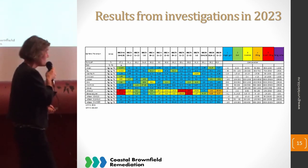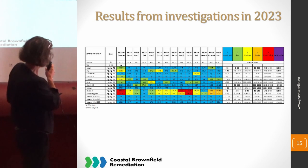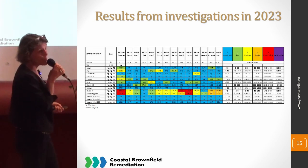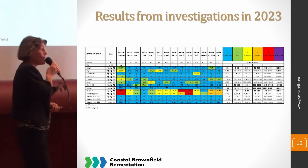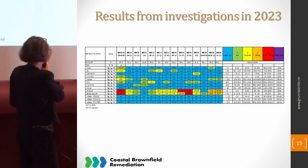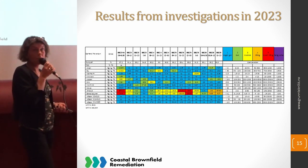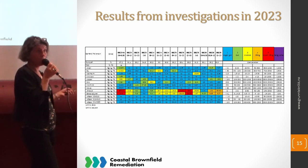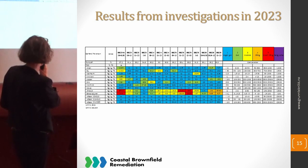Here are the results from an investigation we did in 2023. I've been delivering a report to Eramet and Notodden kommune on that part of the site. And this is just an example of how we present these data with these glasses. So it's quite easy to see. You get a good view directly of what you actually have. Is there a problem or is there not a problem?